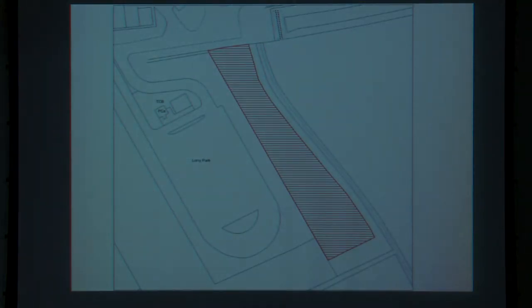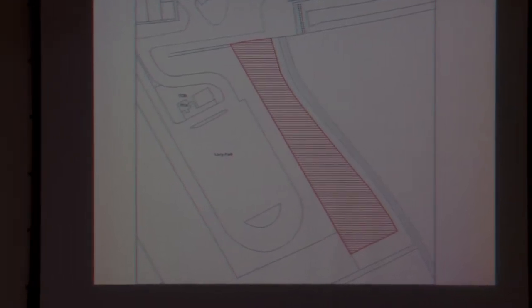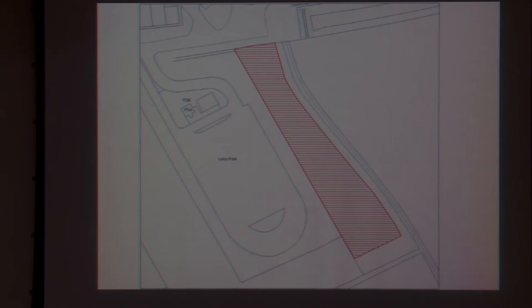The site is shown hatched in red on this plan. It has an area of approximately 0.4 hectare. It's relatively flat with a gentle rise from west to east, and it's woodland of mainly plantation oaks in the centre with more mature planting around the site boundaries. We'll talk more about the community woodland use of the site when we get to the photographs.